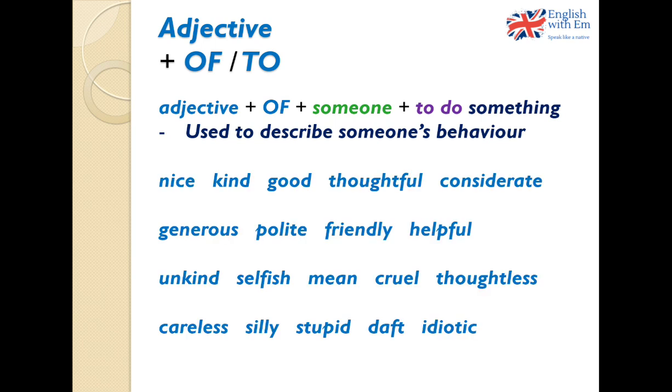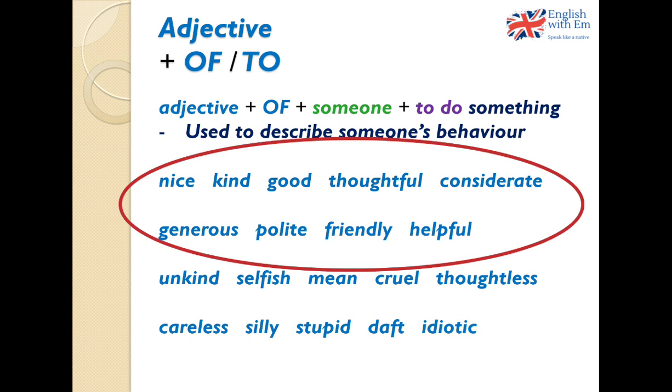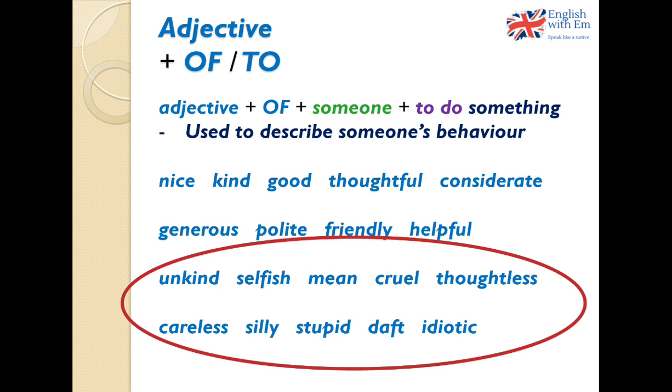These are some of the adjectives, and I'm just going to read through them so you can hear the correct pronunciation. Nice, kind, good, thoughtful, considerate, generous, polite, friendly, helpful, unkind, selfish, mean, cruel, thoughtless, careless, silly, stupid, daft, idiotic. And these can be positive adjectives like the ones in the circle, or also negative adjectives.